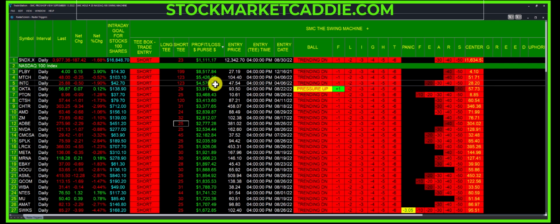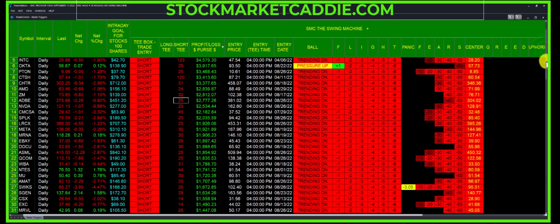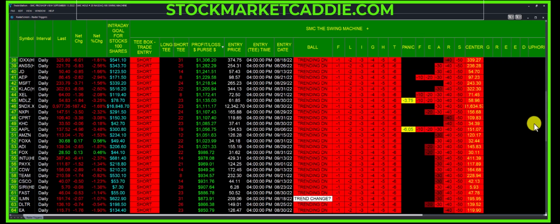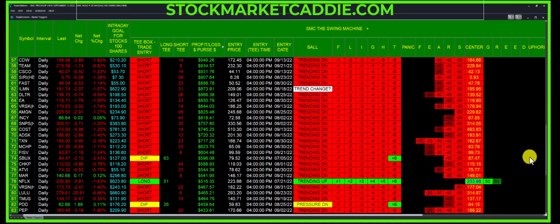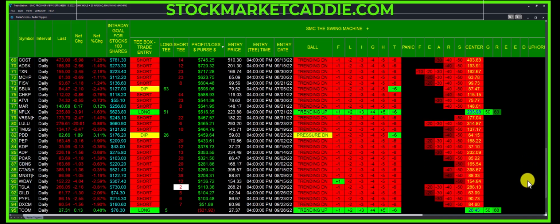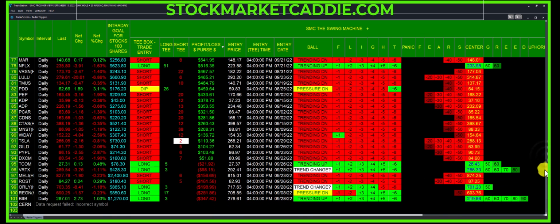Now I'm going to scroll down, pay particular attention to this column. How many stocks out of the Nasdaq 100, you can see most of them, if not all of them, are short, but how many are actually up? We got one long in there, Netflix. And as we come down, Swing Machine is profitable in 94 positions out of 100. 94%. Isn't that crazy? Now the remaining 6 are underwater, but ever so small.